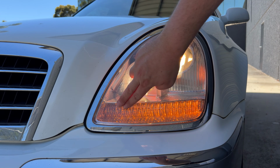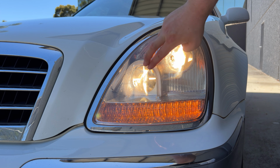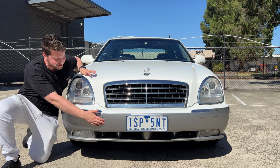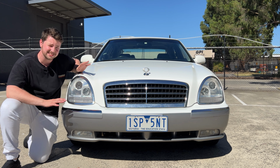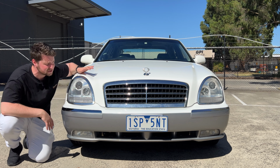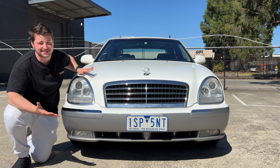You have these LED strips down the bottom, which look really cool. You've got a couple of halogen lights, very, very bright. You have a bunch of chrome here. You can also notice the two-tone paint here. This was a very rare option for this car, and I'm really glad it's got it. Looks super luxurious. The grille is a very classic Mercedes grille.